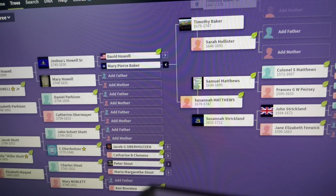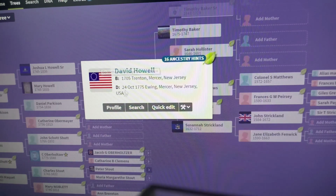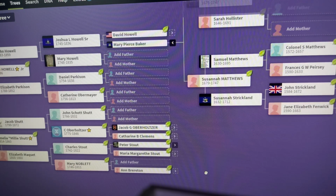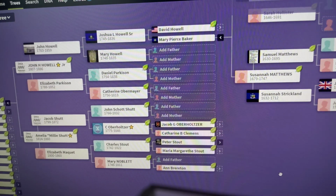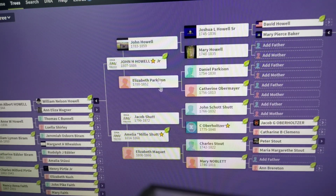So now we're getting back down to where we've got into the Howells. Here's a David Howell right here. He's historical. From 1705. He has 16 ancestors that are all hints that I haven't gotten through to yet. And on, this is getting closer to the mother's side of the family, but we're still on the Howell side right now. There's Joshua Howell from the 1700s and John Howell. And this one right here, this John Howell actually has a DNA sample that was taken. He was born in 1807. I don't know why they took a DNA sample of him, but it's verified through our line.